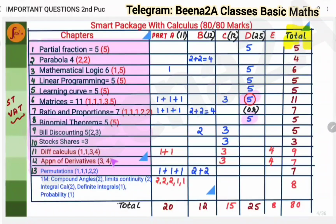So your 3 marker will come from differential calculus and application of derivatives, right? So majorly 5 markers you'll be able to attempt completely. 2 markers also you'll be able to attempt completely, right? Now only for 1 marker, 3 marker and 4 marker you need to study additional chapters. So basically differential calculus and application of derivatives will help you in getting 3 marker each and 1 markers here.